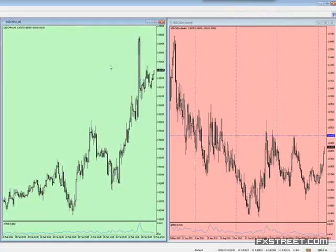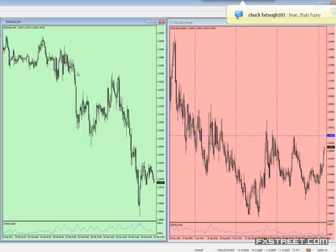Now, getting back to some day trades, let me just look at some day trades. Let's go to the euro. Well, they are delicious, especially in sushi.